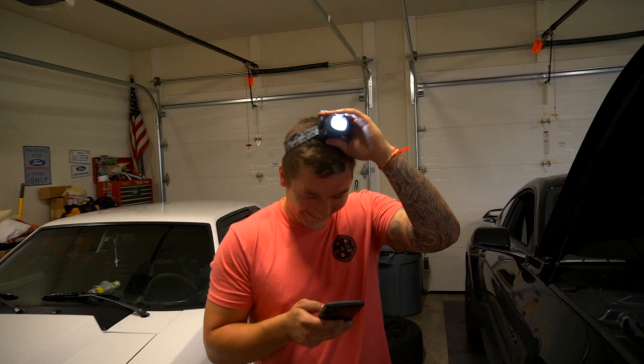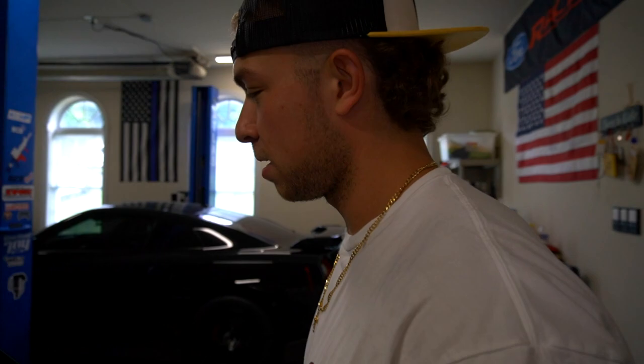Completely locked up. Workers comp, you a little workers comp in there. OSHA's about to come out. I was laying on it. Look at that jack. That jack's crooked as shit over there.